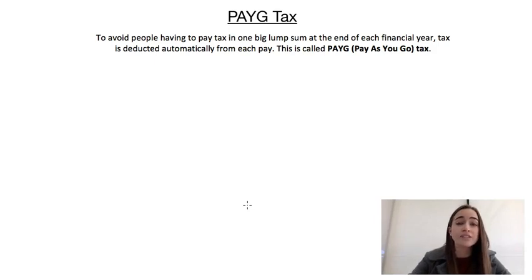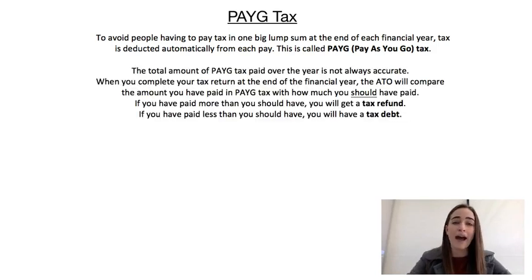So your employer will deduct a certain amount of tax, depending on how much they're paying you, every time, so that you're paying lots of little installments of tax rather than the whole amount all at once. So the total amount that you pay in tax over the year, with those little bits that are coming out every time, isn't always accurate when you get to the end of the year. So the way it works is they're going to look at your payslip and they're going to say, okay, if you get paid this much every week or every fortnight, every pay for the whole year, you're going to end up over the whole year earning this much money. And then they look at that and determine how much they should be taking out.